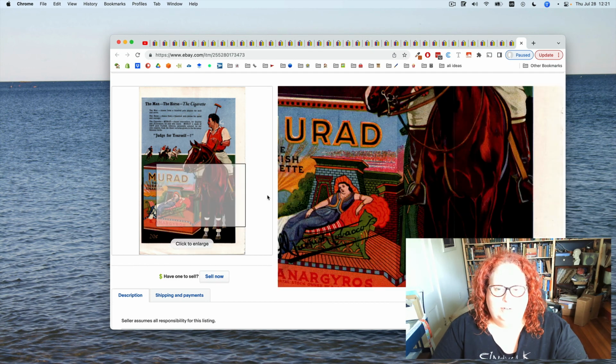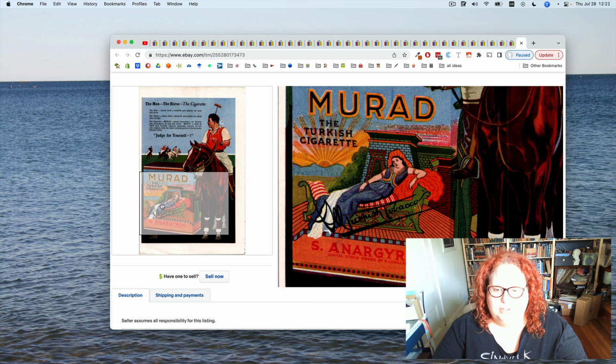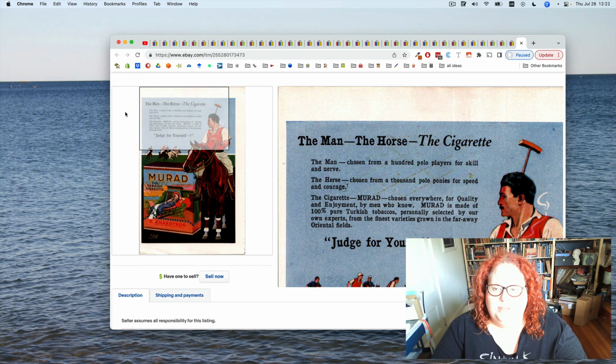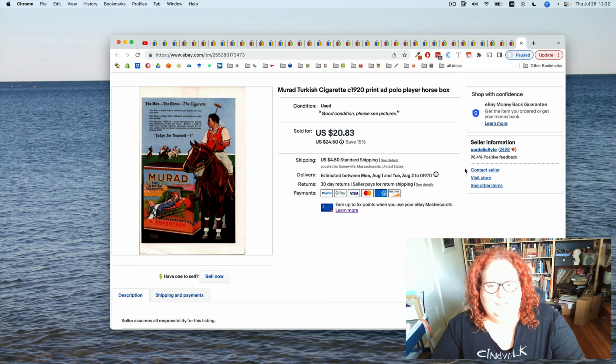Okay, and finally, this is an ad for cigarettes. I probably took too low an offer on this, an offer of $10, I think, because this one, first of all, is from 1920. It's very colorful, and it has multiple attractive qualities, such as the cigarettes, and then there's the horse, and it's polo, and the man, the horse, the cigarette. So, yeah, I probably should have held out for full price, or at least the sale price on this, but I didn't, so there you go.